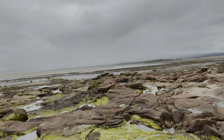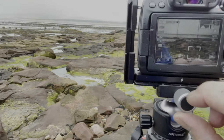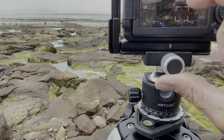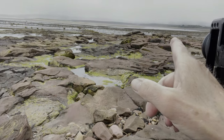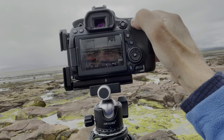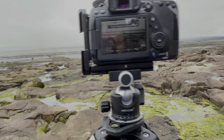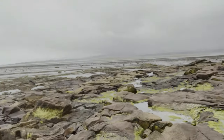Another person about. Right, so we'll be out here. F9, 1/25 of a second. I'm just going to focus on the end of this outcrop of rocks here. Go for it. I'm not sure I'll let you see that now.